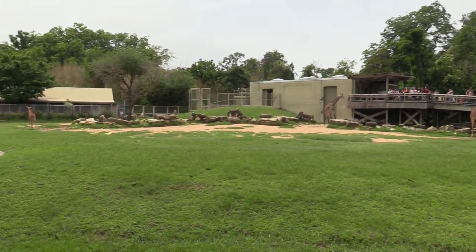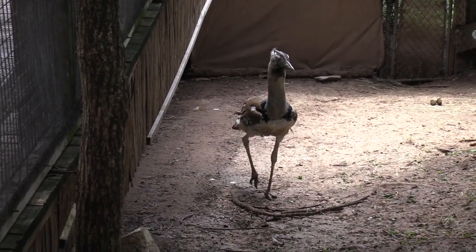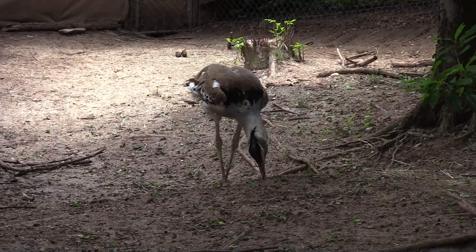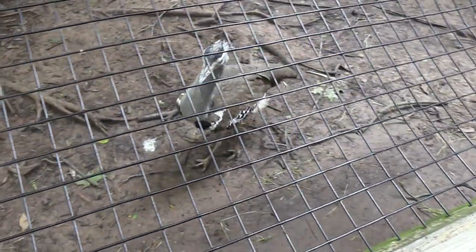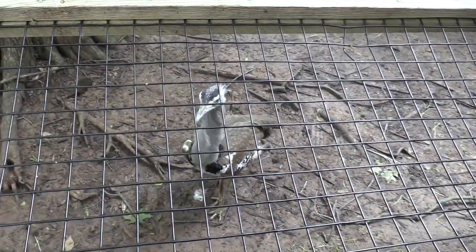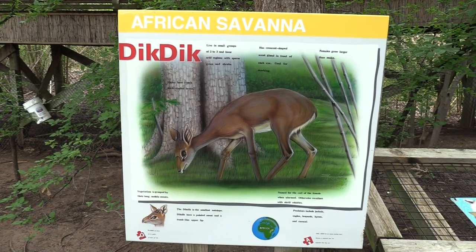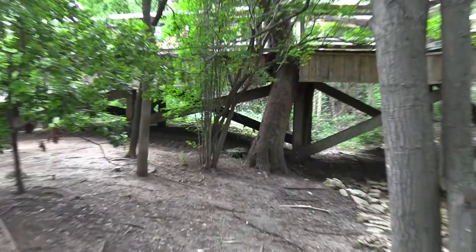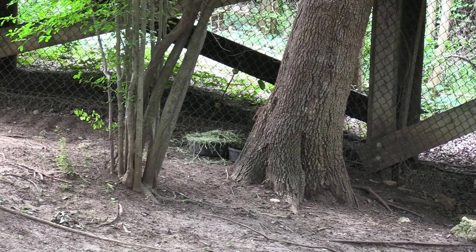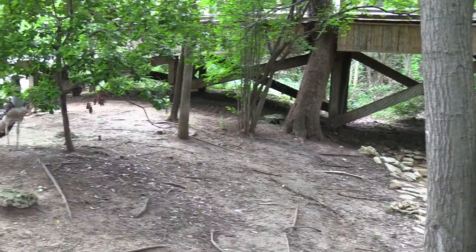Giraffes. Got Kori bustard. There's one of the Kori bustard. There's just some cool looking birds. He's got a Kori bustard. Very cool looking birds. Now we've got a dik-dik. So the dik-dik is currently behind this tree right here, and I cannot get an adequate view of them. So I will check back a little bit later on my rewalk.